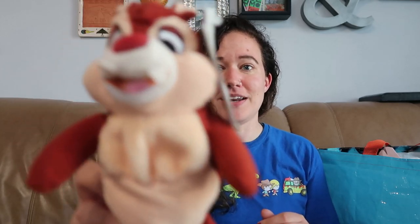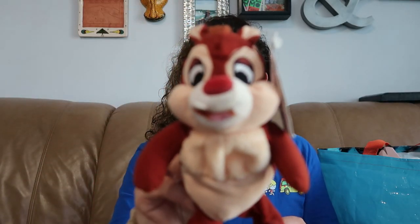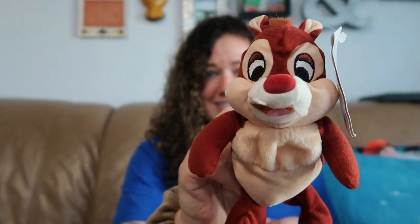Anyways, this one is Dale from Chip and Dale. The way I remember, I mean, it says on the tag, but the way I remember it is Chip has a brown nose like a chocolate chip. So Dale's the one with the red nose. This one was $7 retail.